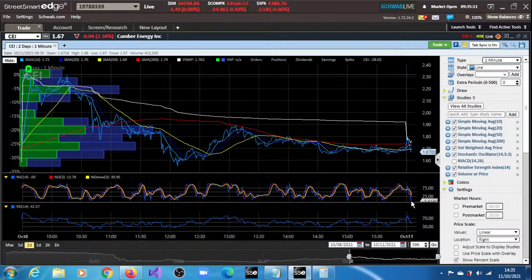It's completely oversold right now based on the 14-period slow stochastic oscillator. The RSI, relative strength index, is indicating weakness as well, down 3.51%. Is it going to be a bad day for CEI? How good would it be for CEI? So it's trying to extend upwards now.